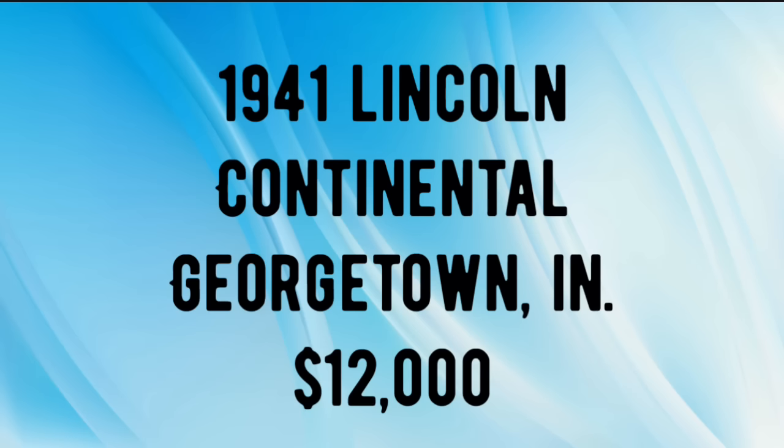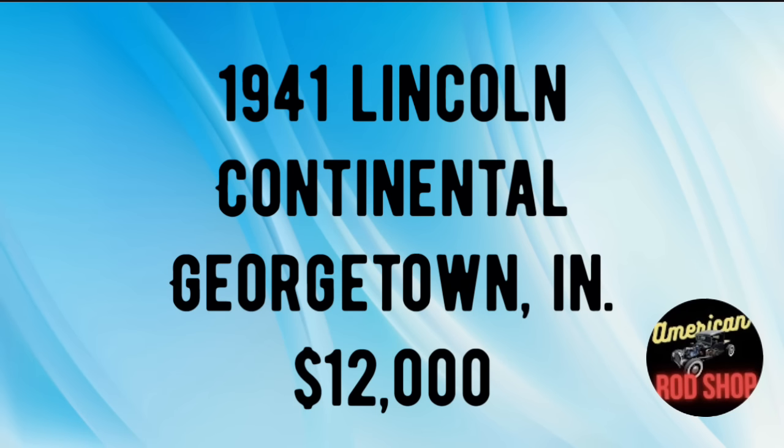This one is a Lincoln Continental, 1941 model. Don't see many of those around, especially two-door hardtop models. Check this one out. It's a great price and a good-looking car as well. A 1941 Lincoln Continental, listed in Georgetown, Indiana, for $12,000.